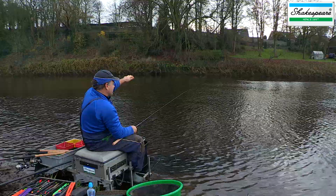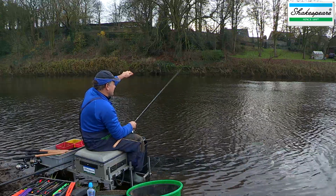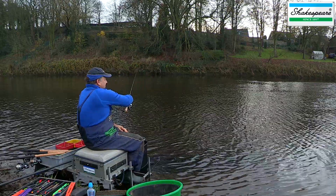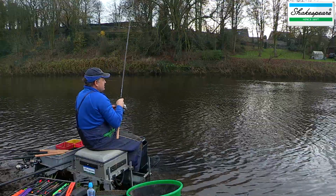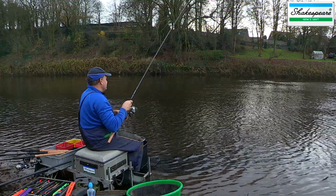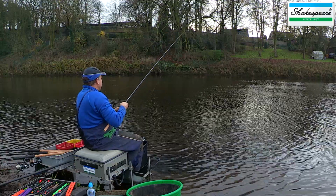Obviously if I fed in front of myself and fished in front, it'd be very hard to control the float with this downstream wind. Another great thing to think about is having in your armoury a longer rod. This is a 15-foot rod, which really helps when you are fishing further out and when you're fishing in tough conditions like this. It means that that extra length will help you to get the line behind the float.